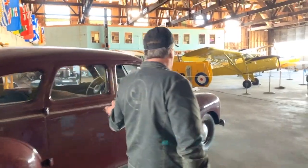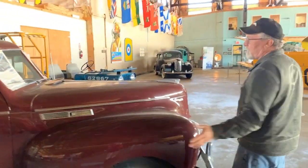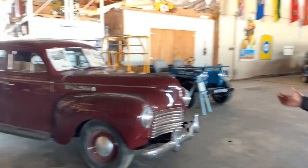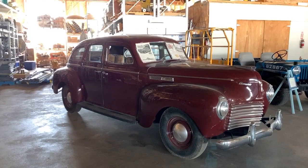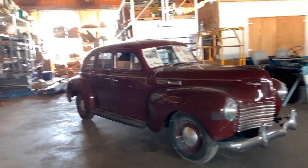There's more to the automotive motor transport section. This car isn't actually an Air Force car, but it was donated to us, and it's typical of the cars of the time. That's a 1941 Chrysler. It's a pretty nice car.